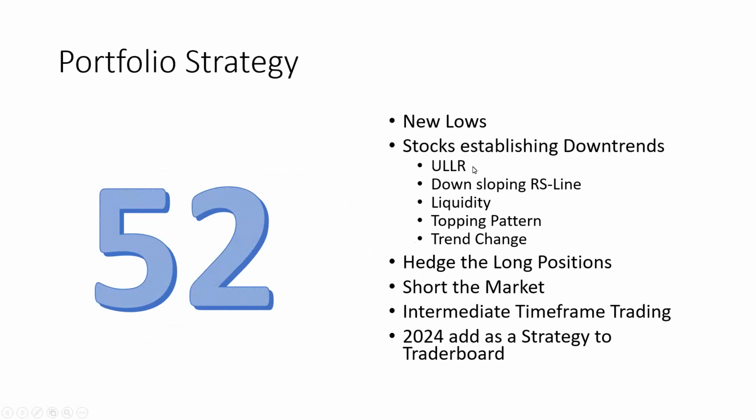So from a chart perspective, upper left, lower right, down sloping relative strength lines. You want to really only short liquid stocks. You're looking for some level of liquidity in the average daily volumes, etc. And then the last two things we'll look for are topping patterns as they transition from the up moves to the down moves, and the trend change to confirm the topping patterns. So that's our setup.